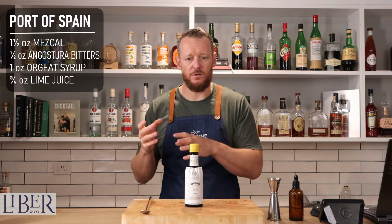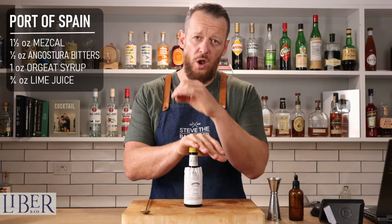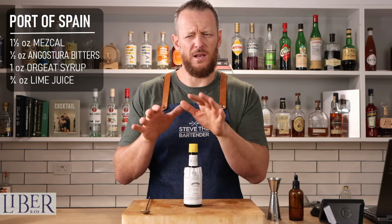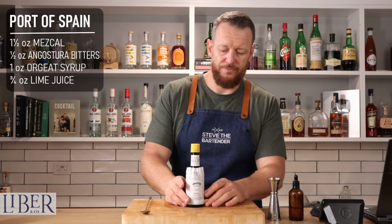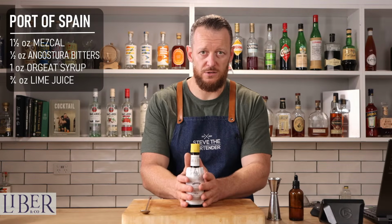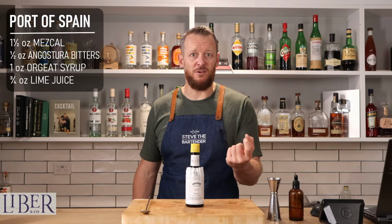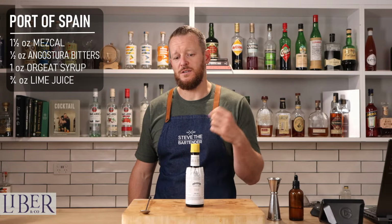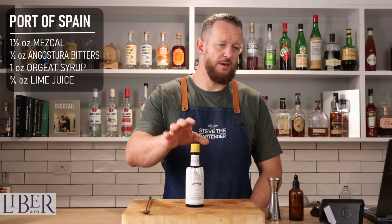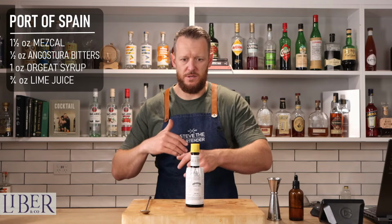The Trinidad Sour called for, off the top of my head, 1.5 ounces of Angostura bitters, half an ounce of rye whiskey, orgeat and lemon juice maybe. That was a bit of a game changer cocktail because people realised that you can actually use Angostura in bigger ratios and use it as a main ingredient as opposed to just a flavouring agent. So in this cocktail, we're subbing out the rye whiskey for mezcal and changing the ratios around, so it's a little bit heavier on the mezcal as opposed to the Angostura bitters.